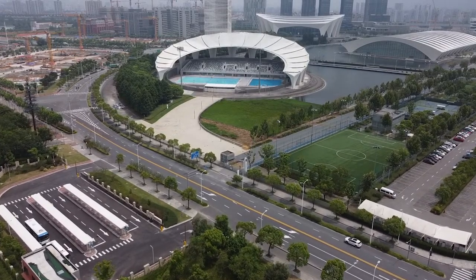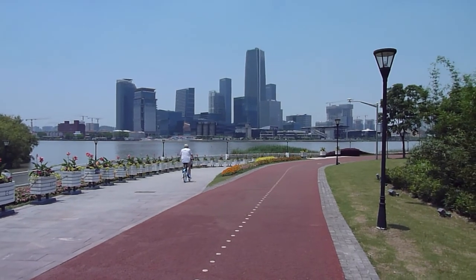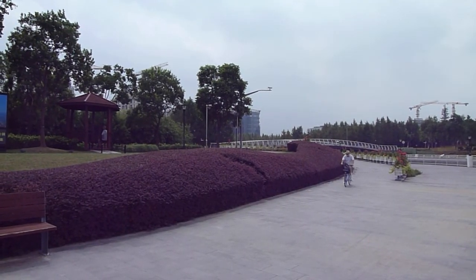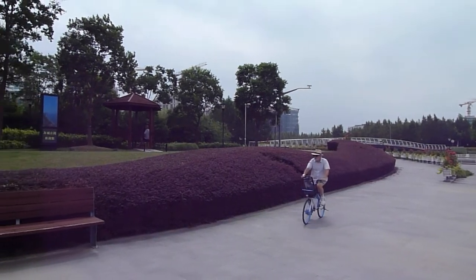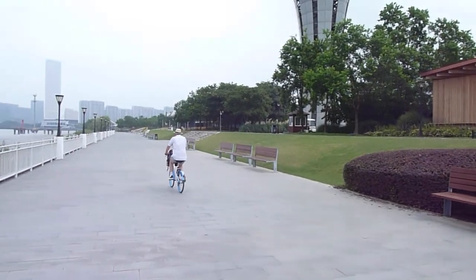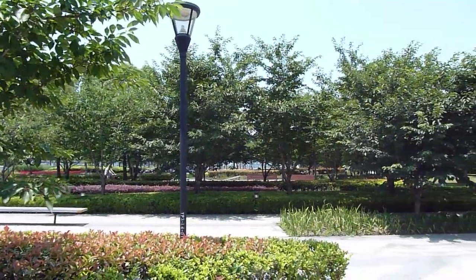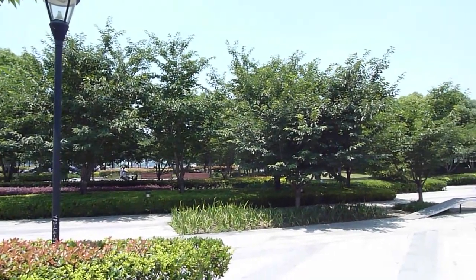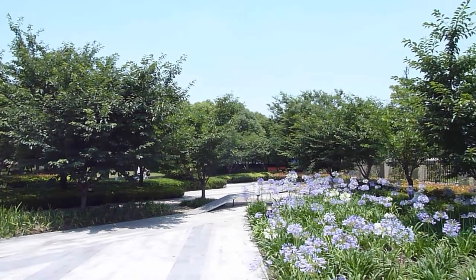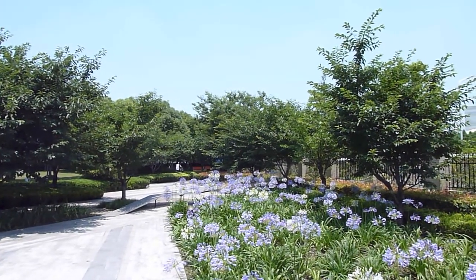Lots of flowers decorating the promenade. It's very nice. Another service station. So at the moment, we're only about 50 or 60 meters away from the main road and sites of incredible construction. But despite that, it is quiet here and full of respite, exactly what you need.